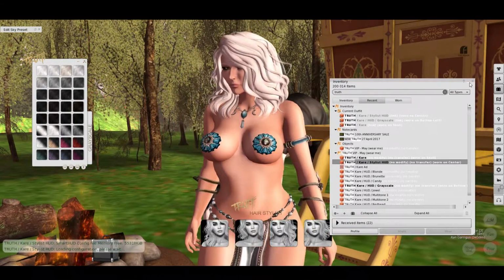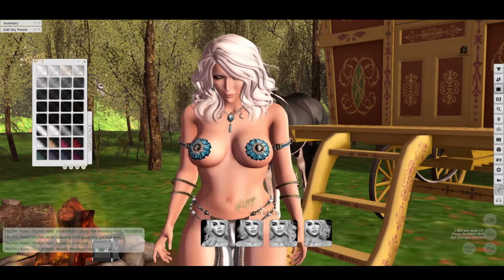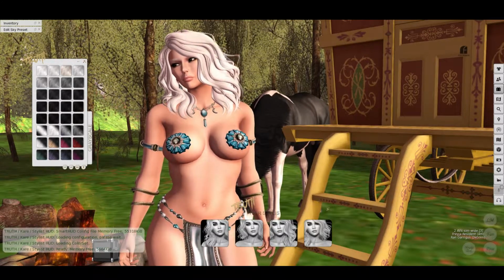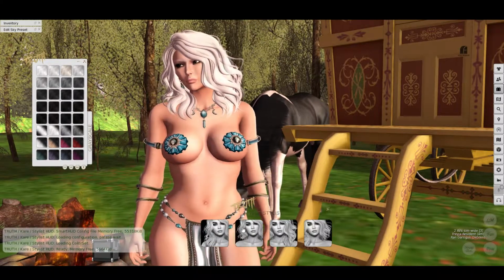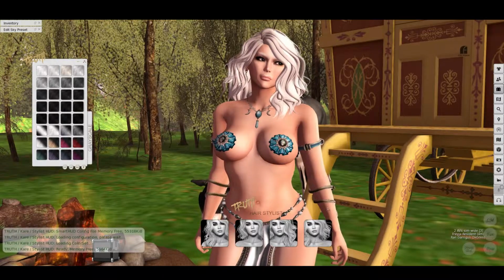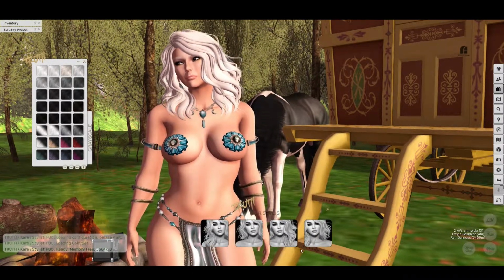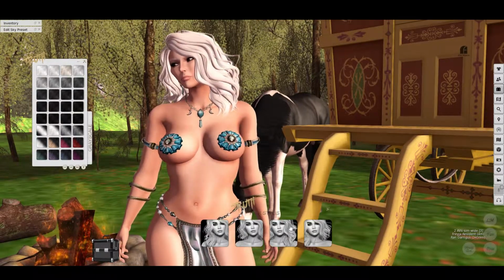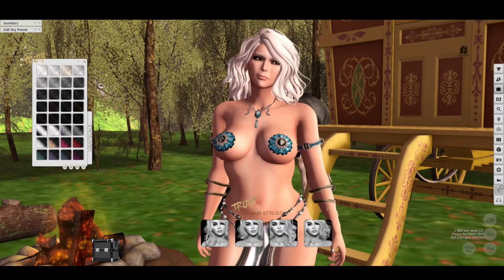So Truth has hopped on board the trend of having multiple hairs in one by having versions that you can switch between. Let me see. There we go. I already had that one. So there, back behind my shoulder, or in front again, or let's just have that shoulder like that, and then we can have it swept back like that.